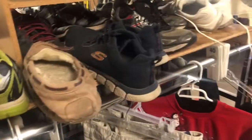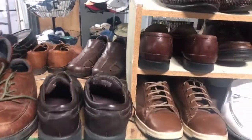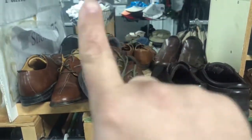Okay, so this is the shoes. This side is dress shoes. Sometimes you'll find a halfway decent thing here and there. You can see the hat rack, and then there's the door.